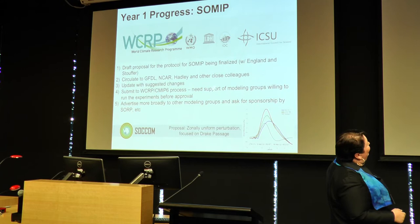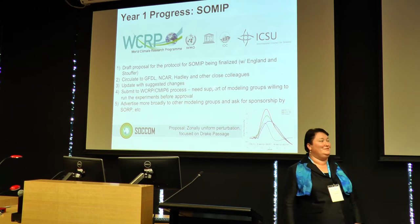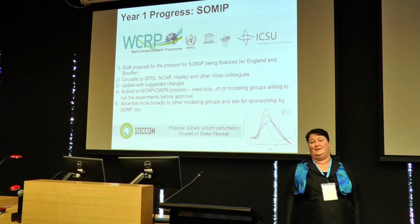And then, of course, we're going to have a SOMIP, a Southern Ocean Model Intercomparison Project. So we're going to push the model winds forward to explore that phase space that's been missing from all our coupled model results. And we're probably also going to include a freshwater experiment that includes mass melting from the continent, which is not included in the current range of models.